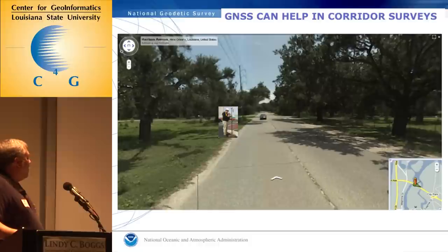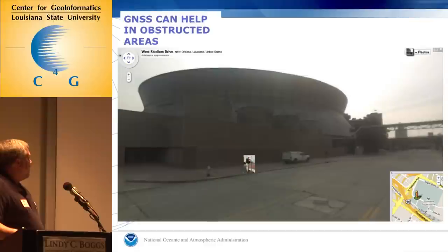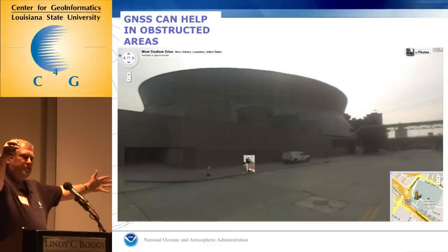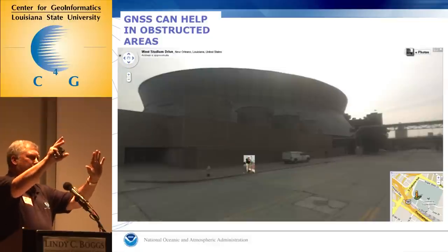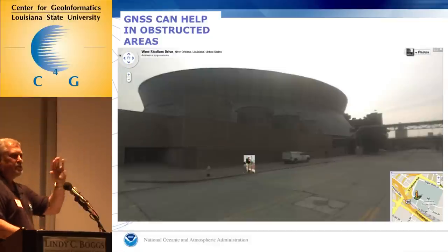Or if you're in the park and you're trying to do a road job that goes between a row of trees, GLONASS can help you. Or if you're by the Superdome and you're trying to get some shots and you've got one area of the sky that's blocked by an obstruction, GLONASS can help you. So those kinds of scenarios are when the added satellites can really help you. I will tell you, if you've got 7 GPS satellites, you don't really need it. And sometimes you'll have trouble resolving that with GPS and GLONASS. If you have problems, turn GLONASS off and just use GPS.